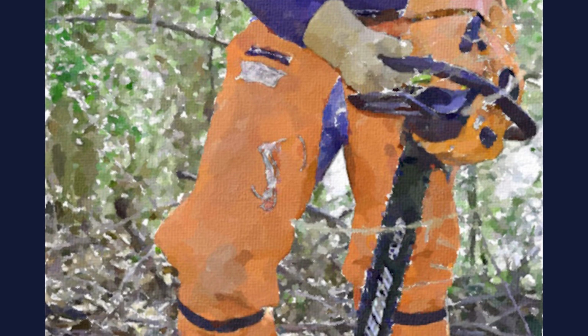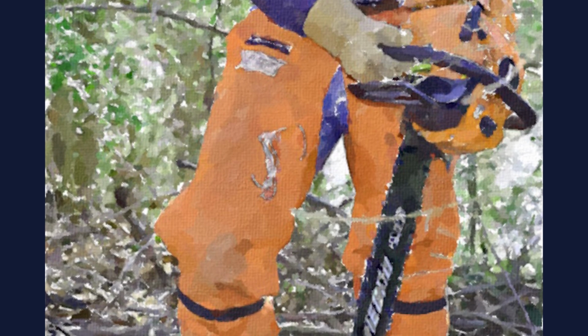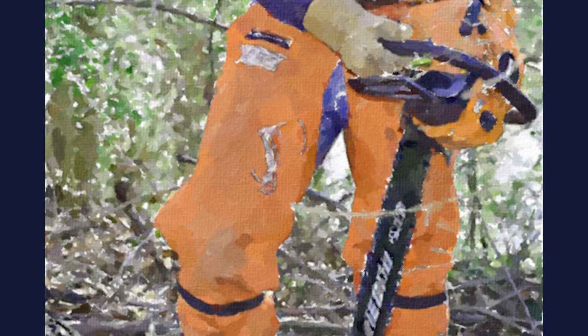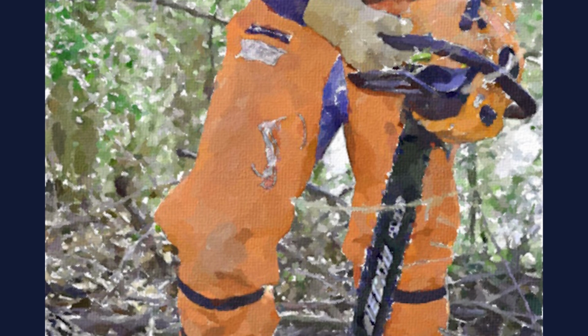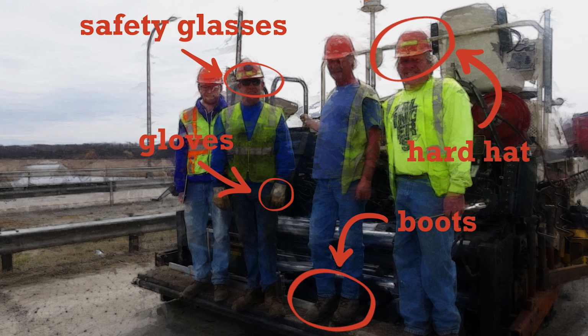Lastly, when you're using a chainsaw, in addition to hard hat, gloves, glasses, and ear protection, get yourself a pair of chaps. They'll protect your legs in case of an accident. We get one body. It's our most important tool. Protect it.